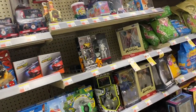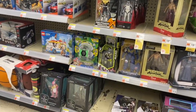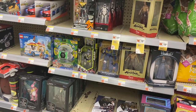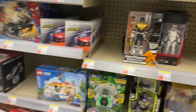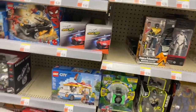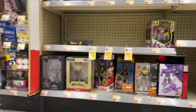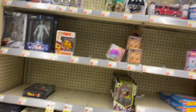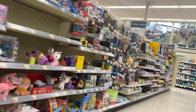Didn't find the G.I. Joe figures, but I figured I'd just share the footage with you so you can see what's on the shelves. Maybe you're collecting some of this other stuff they carry. I don't do any of the other figures down there, but they've got a lot of variety if you haven't been to a Walgreens. It seems like the stocking is so hit or miss when they bring in new figures. This one here, not a single figure on the shelf for Legends or Black Series.